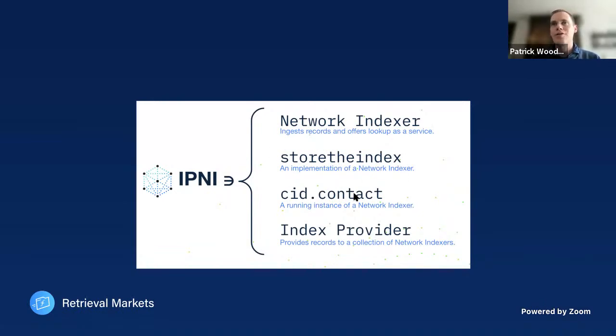And then cid.contact, which is also the domain name. So head to cid.contact to find out more. This is actually an instance of this Store the Index implementation of the network indexer spec. And an index provider is just a client of the network indexer who's able to provide the advertisements.